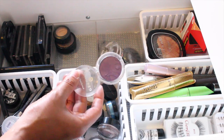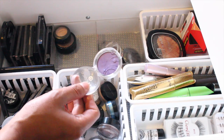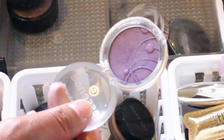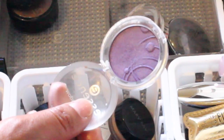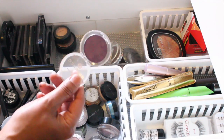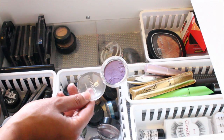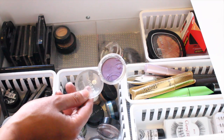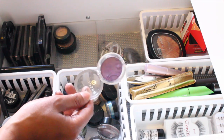Another product that I bought at Ulta really cheap is this Essence eyeshadow in Disco Diva. This is a very pretty purple, and once again, it's very unique. I don't have a purple like this in my collection, so I think that's why I keep it. I love the formula. I love that it's shimmery, but it's not too metallic. I love that it doesn't have much fallout. I kind of like this line from Essence. And once again, you'll probably see all of these depotted at some point.